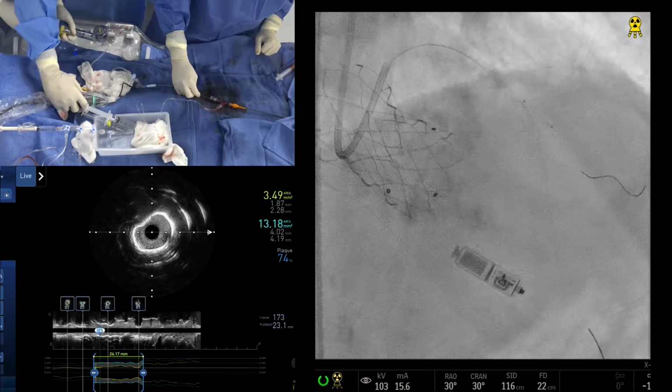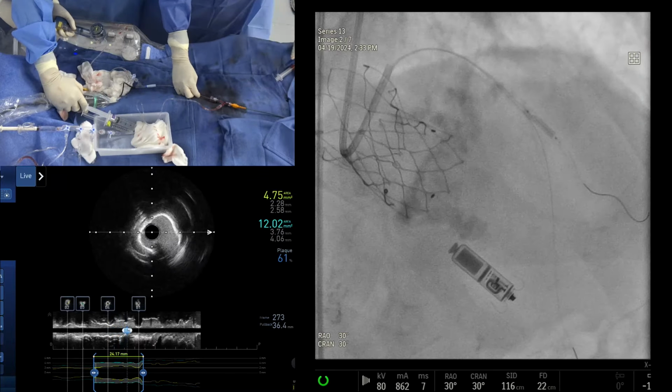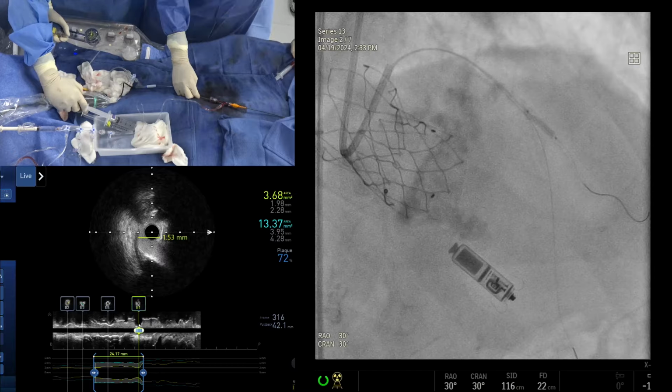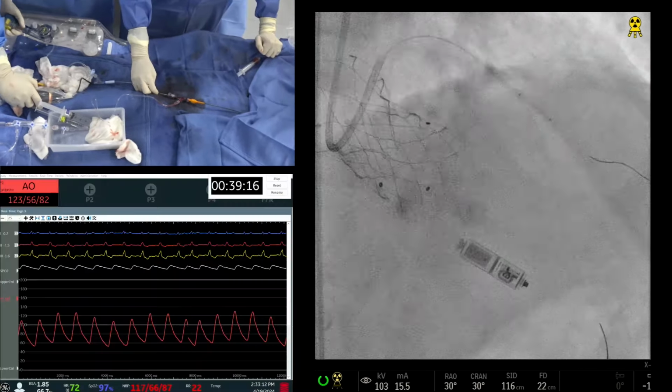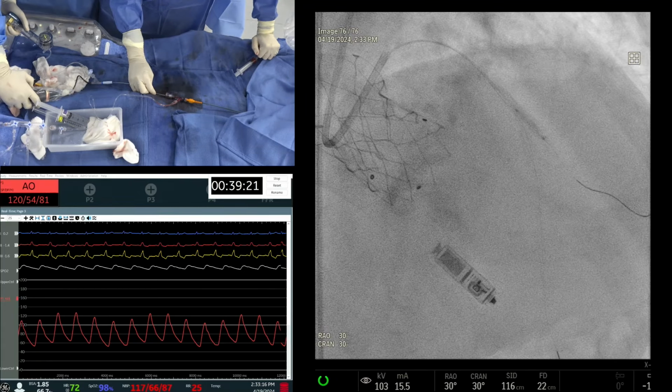Go up. Can you see that angle? Yeah, Jazz was right. Look at that ostium. I'll have to pull back into the main vessel a little bit more. Okay, let's keep going. Let's do one more here.